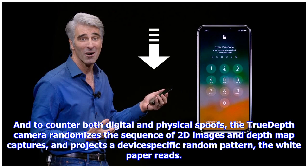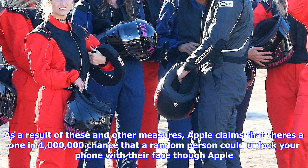"This data never leaves the device. It is not sent to Apple, nor is it included in device backups," the white paper reads. Apple says that even it can't access what the Secure Enclave contains.